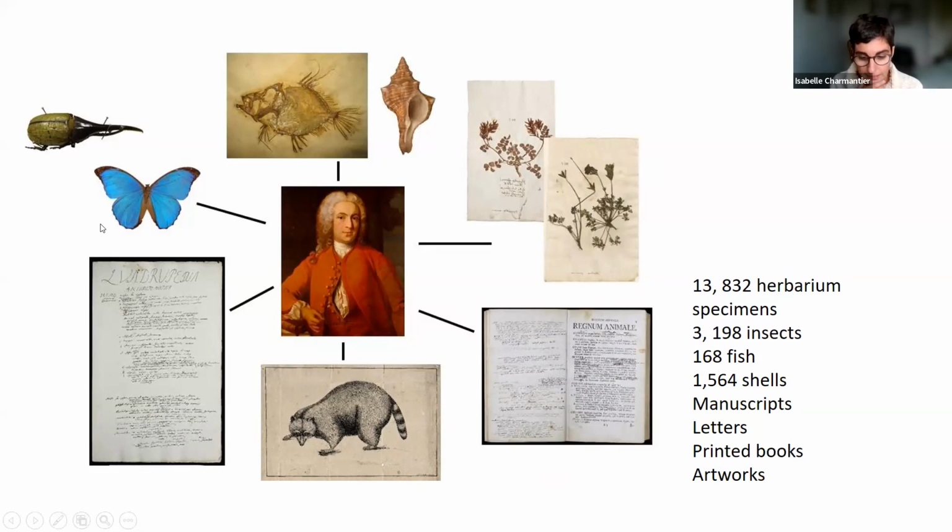And all of this is there for the researcher, which makes it really a treasure trove of interconnected material, all of which is related to each other. That theme of interconnectedness of the material, as well as methods of transmission of knowledge from naturalists abroad to a center of learning like Linnaeus in Uppsala, will be a thread, I hope, throughout my presentation.